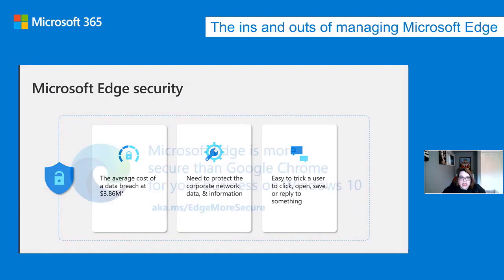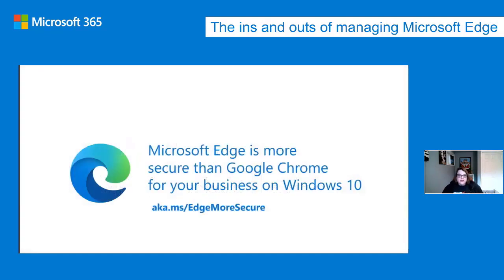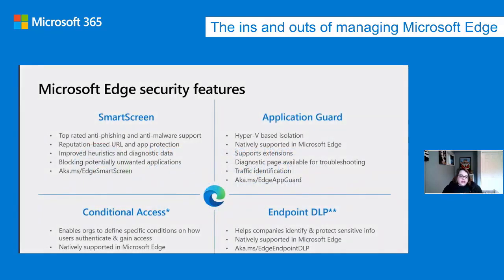But with Edge and all of the features that we have, and I'm going to walk through a few of those, Edge is more secure than Chrome for your business on Windows 10, and we have some documentation on what that means. It's a lot of the Smart Screen and phishing type of stuff. On the top left, that's where Smart Screen comes in, and that helps block any potentially unwanted sites or applications. We've got Application Guard, the top right, where if a site is in an untrusted list, basically what we see from customers is they will put the internet on an untrusted site list, and so that opens up into a separate container, and so all of the corporate information is untouchable.